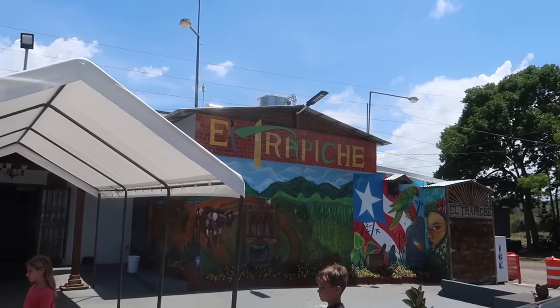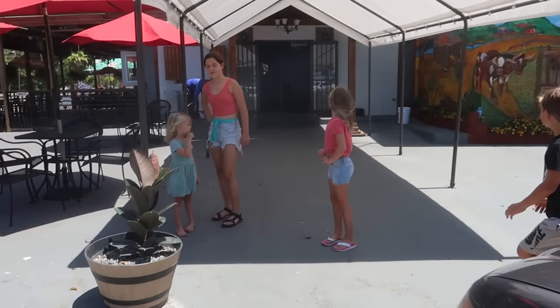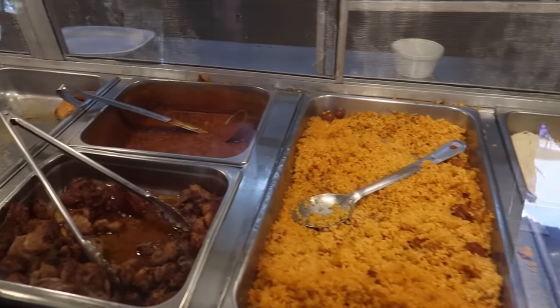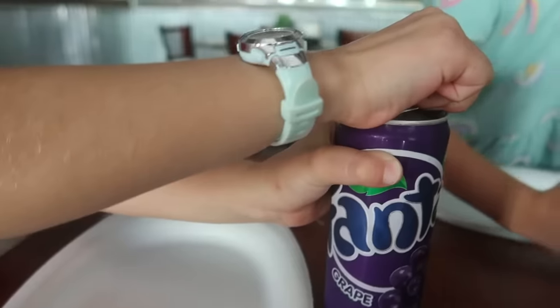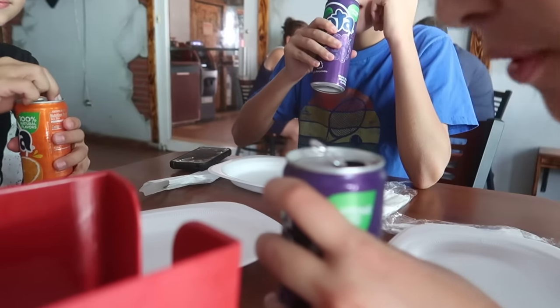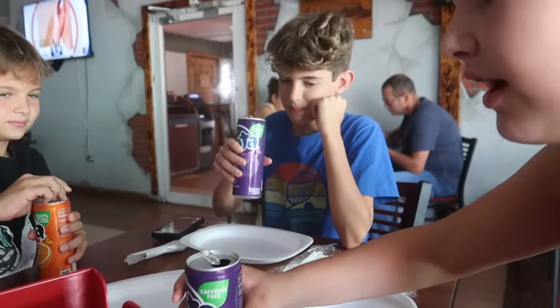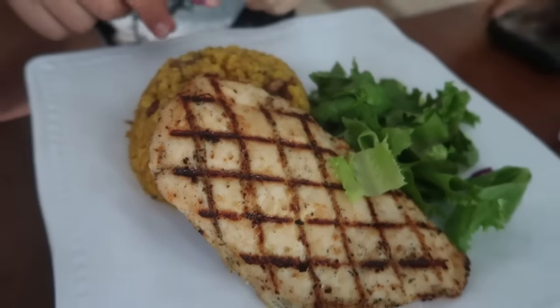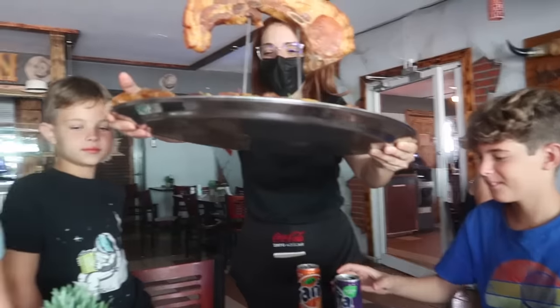All right, we found a restaurant. We're gonna see if it has anything gluten-free. For here. Hey, they're trying grape soda. Elise, do you want this? I'm a big fan, I love grape soda. That's like the first time I've had it. Some people feel like it tastes like medicine. I love it. All right, we found some gluten-free food.